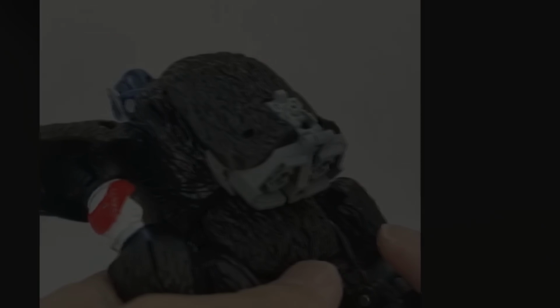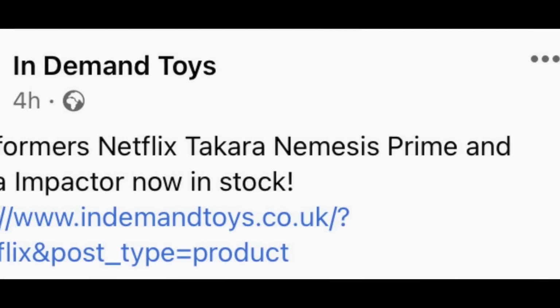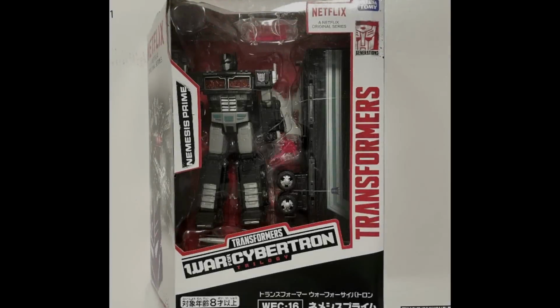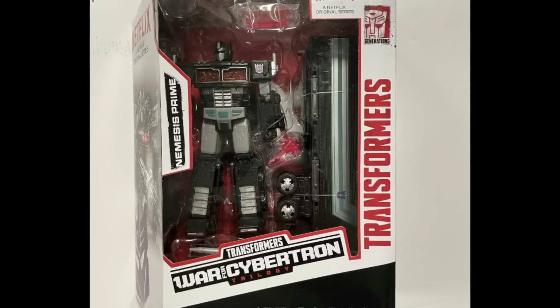Over in the UK, In-Demand Toys now have in stock the Takara Nemesis Prime. This wasn't even a figure I was aware of, but right now if you need a Nemesis Prime with a trailer, head over to In-Demand.